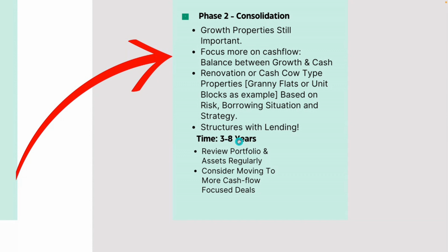So that's why I said 3 to 8 years in this stage. If you're taking the slow lane, it's likely going to take you at least 8 years. So there's a lot of words here. I won't go through all that.